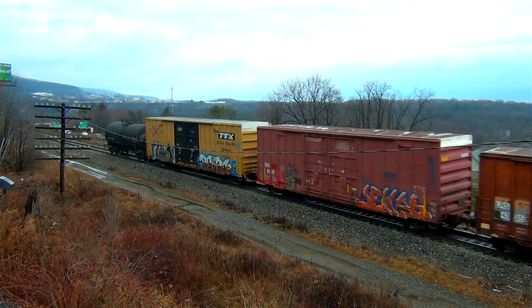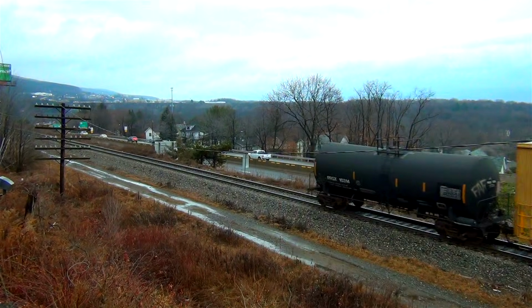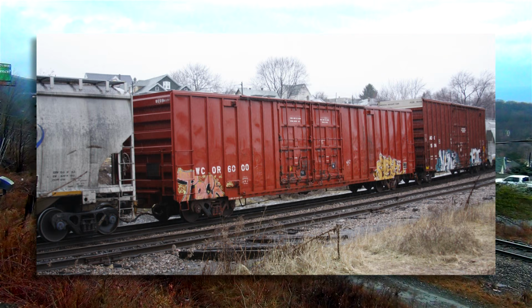And here's a little bonus for you. That Wellsboro and Corning class unit boxcar that was in the consist of that Train 14R at the beginning of this video, just in case you missed it.